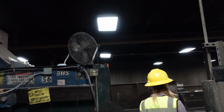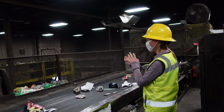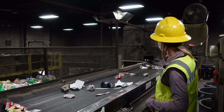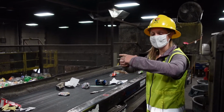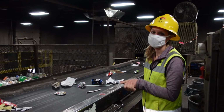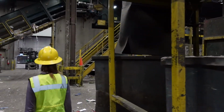So then they have multiple stations here. They'll pull out the items that they want to be sorted. And behind that yellow cage is a magnet that's spinning and it suctions up all of the wonderful steel cans. Okay, so let's go see where the paper comes off.